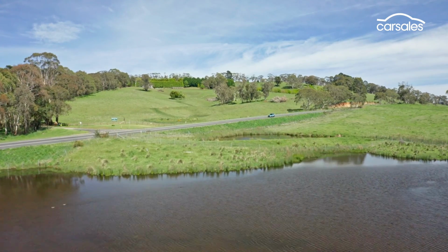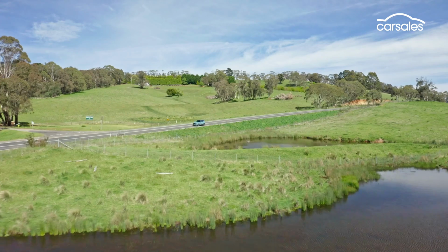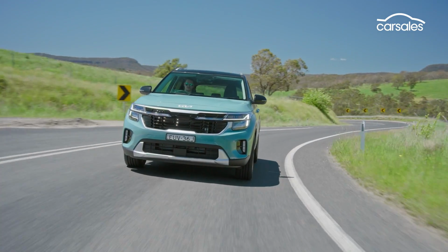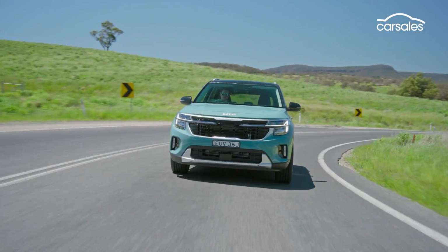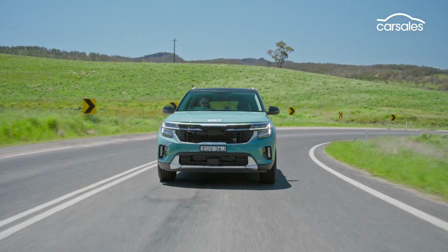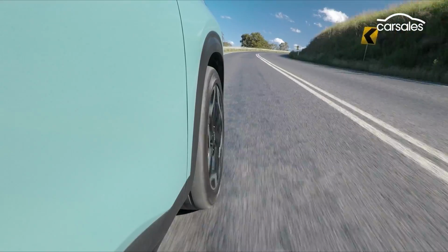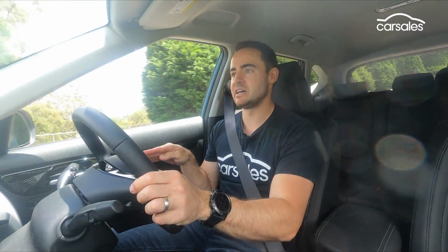The new transmission has yielded a little bit more smoothness from the get-go. So when you apply the throttle now, there's not that same pause or hesitation that beset the predecessor with its 7-speed dual clutch automatic. I have to say the drivetrain though, it's lacking a little bit with its noise and vibration levels. I just find it almost feels like a Kia or a Hyundai 8 or 10 years ago, because it can become quite thrashy.